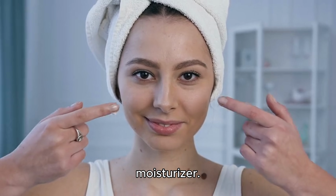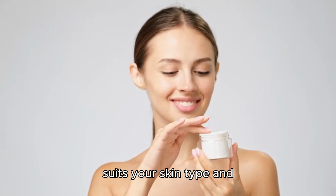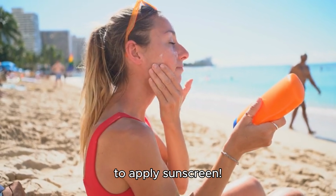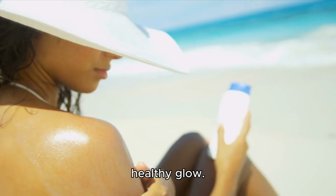Step 2. Apply a hydrating moisturizer. This is the perfect time to lock in that hydration. Choose a moisturizer that suits your skin type and apply it evenly. Step 3. Don't forget to apply sunscreen. Protecting your skin from the sun's harmful rays is crucial for maintaining a healthy glow.